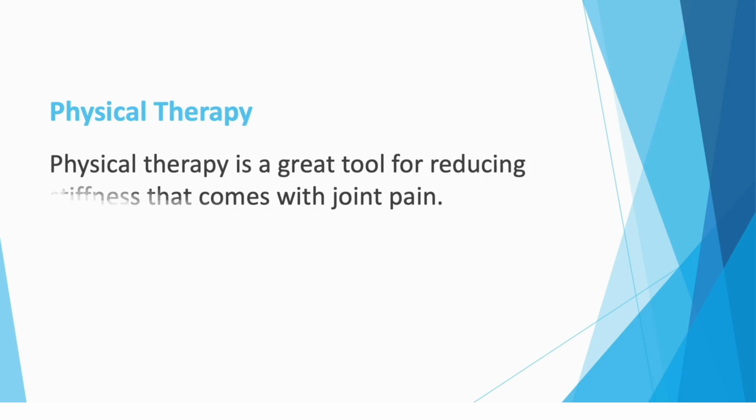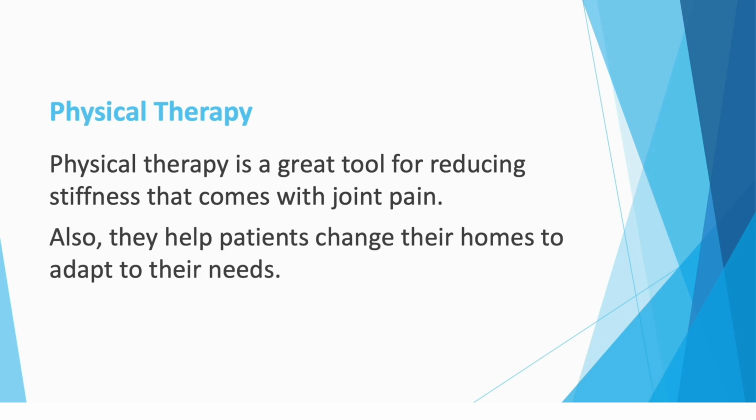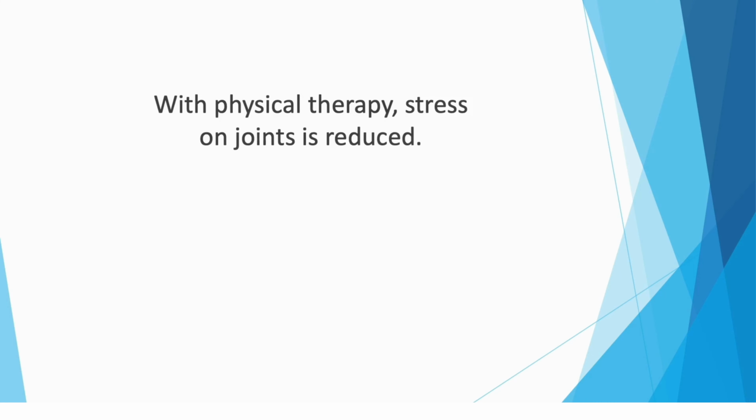Physical therapy. Physical therapy is a great tool for reducing stiffness that comes with joint pain. Occupational therapists can train patients to move their affected joints without increasing any pain. Also, they help patients change their homes to adapt to their needs. With physical therapy, stress on joints is reduced. Sometimes splints or other devices are also suggested to help the patient in daily tasks like dressing and driving. The aim of physical therapy is to ensure that you can perform daily chores without any difficulty.